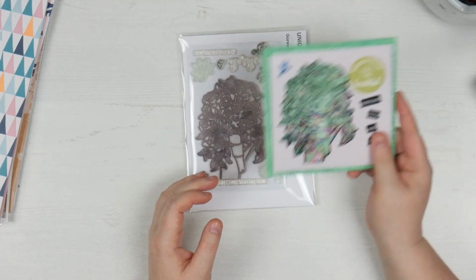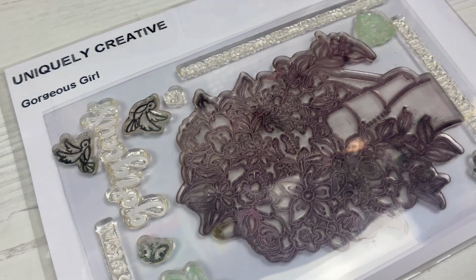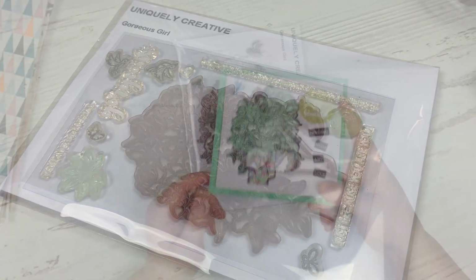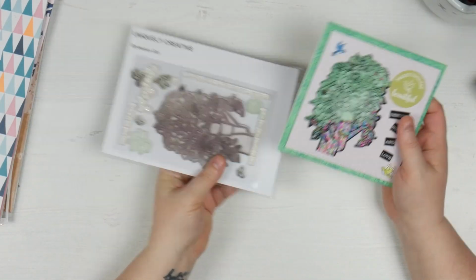This one shakes perfectly, and it's just such a completely different card for me, something I would never normally do, with the sort of see-through window there for the girl. I just think it's really, really cool. This was using the Gorgeous Girl stamp and die set from Uniquely Creative.